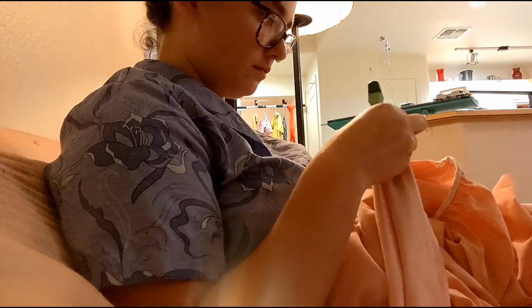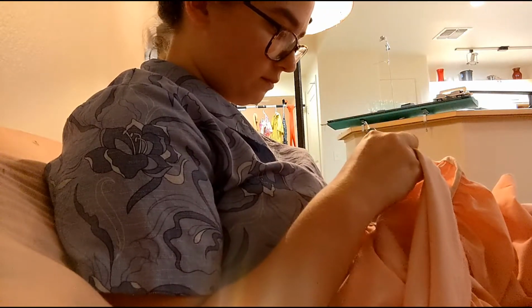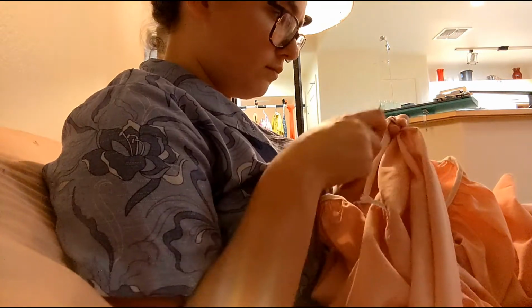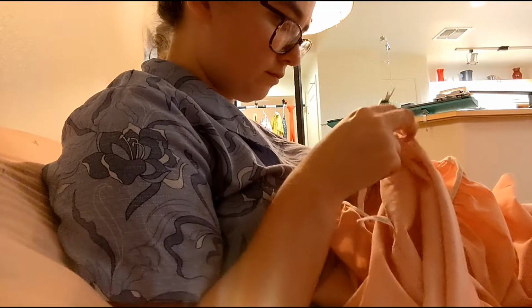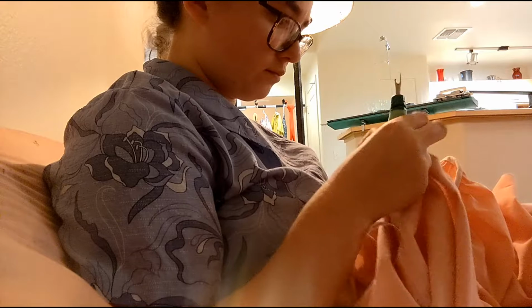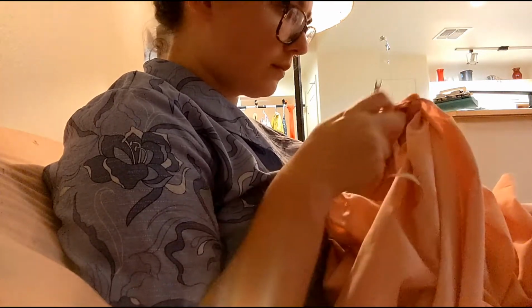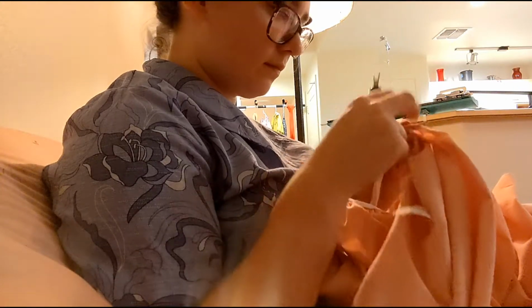For the dress, I thrifted a light pink polyester cotton bedsheet set and a dark pink polyester satiny kind of curtain thingamabob. I'm not really sure what it was, but it was cheap and it was the right color. Then I ripped out all the trim and spread the fabric on the floor so I could get a clear picture of what I was working with.